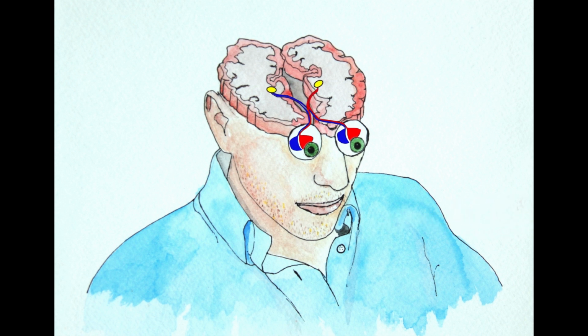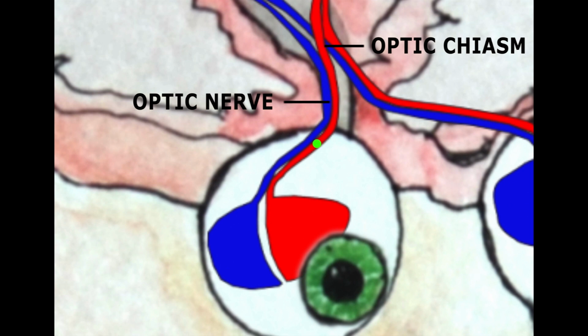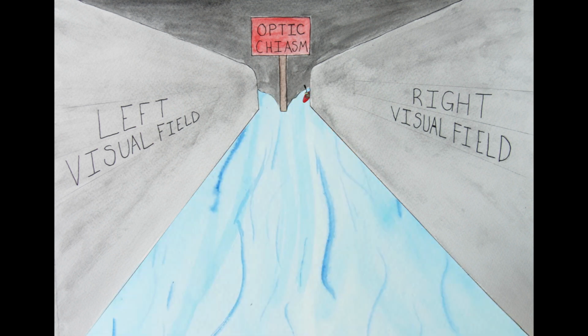Okay, we've successfully made it out of the eye, and now it's time to head back toward the brain. Visual information flows along the optic nerve like a river of electricity. At the optic chiasm, the signals split, such that images from the left visual field head to the right brain, and images from the right visual field head to the left brain.